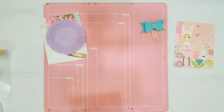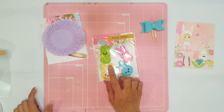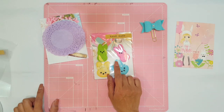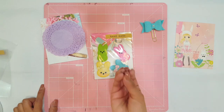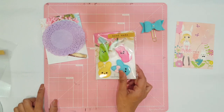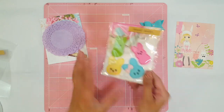She also sent me the cutest little, I forgot what you call these. These are felts, but they have a name. They're kind of like patches, because patches don't have a sticker on the back, or they don't have adhesive, so it's just the little patch by itself. But these are Peeps. Oh, I love Peeps, you guys. They're my favorite. And look at how cute these are.